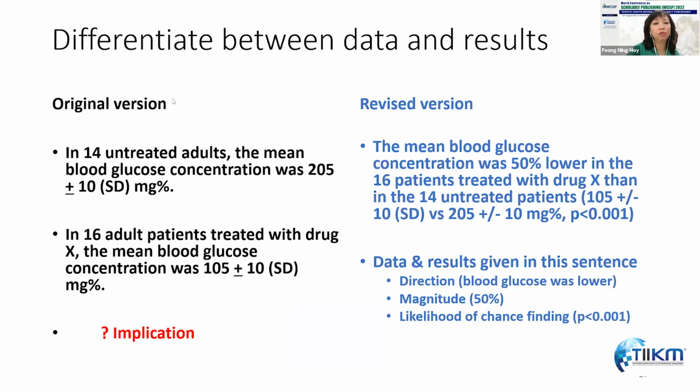Another point is we need to differentiate between data and results. If we look at the original version on the left, only data is presented, no interpretation. It's like, in 14 untreated adults, the mean blood glucose was 205 plus minus 10 milligram percent. And in the 16 adult patients treated with drug X, the mean blood glucose was 105 plus minus 10 SD. So what does this mean? We cannot just present the data like this. We have to do some interpretation, like the mean blood glucose concentration was 50% lower in the treated patients than the untreated patients, 105 versus 205, and the p-value.